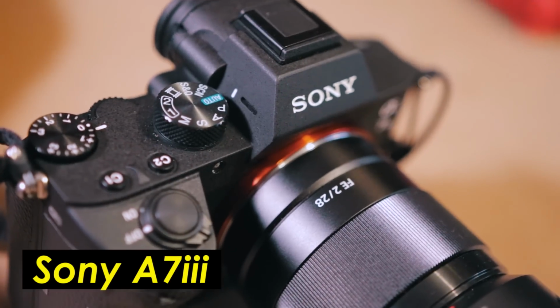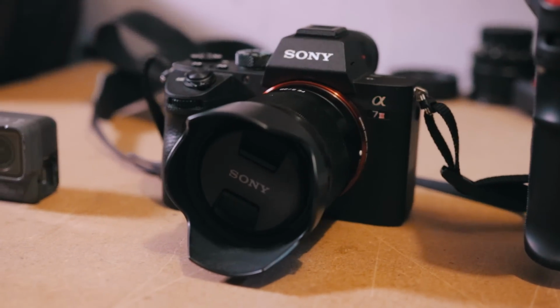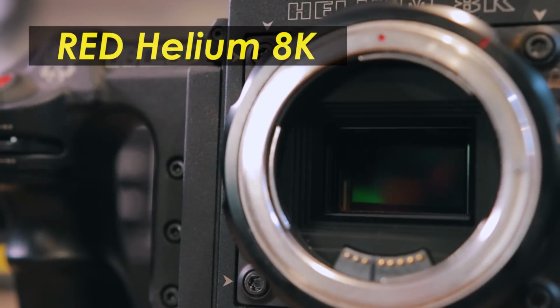I'm super excited about this camera. It just came in and I'm dying to use it. Well, why? Look at this. This thing is tiny. It's super tiny. But what's really important about it is what's inside. This camera has a sensor that is basically the same size as the one on the Red, and it's gonna give me that nice cinematic look.